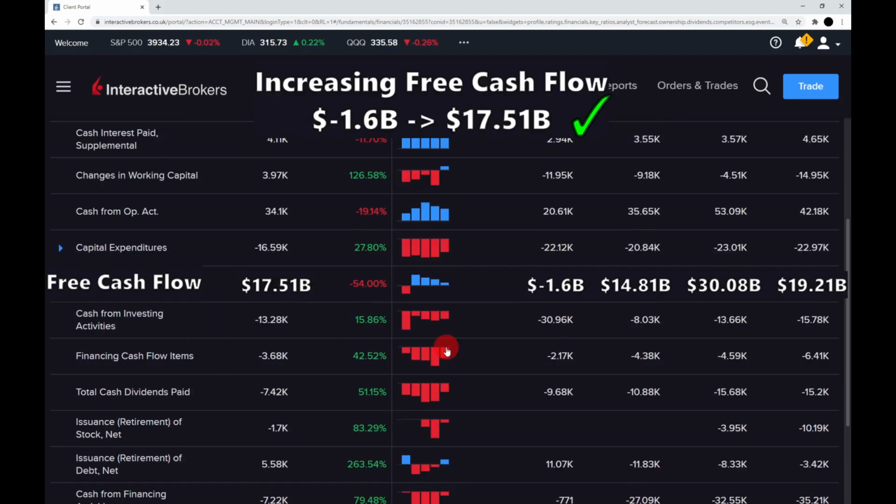Now the final step is whether the free cash flow is increasing over the last 5 years. To get the free cash flow, we take cash from operating activities minus capital expenditures, and that gives us the free cash flow. So the free cash flow 5 years ago was minus 1.6 billion, and that has increased to 17.51 billion. So that is a check mark there. Great news. The free cash flow has increased over the last 5 years.